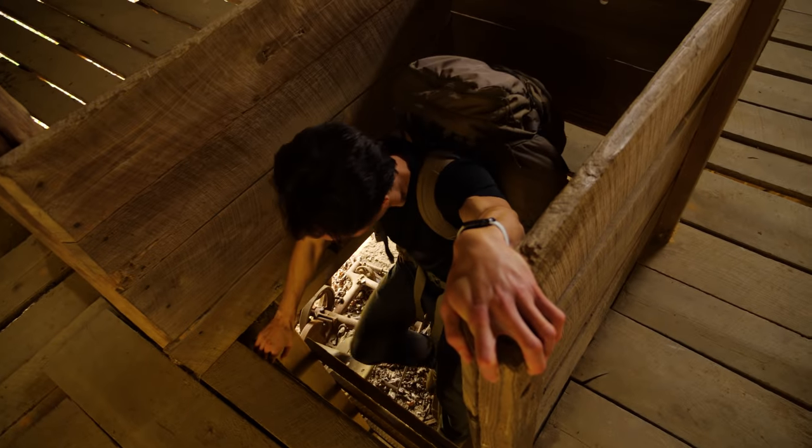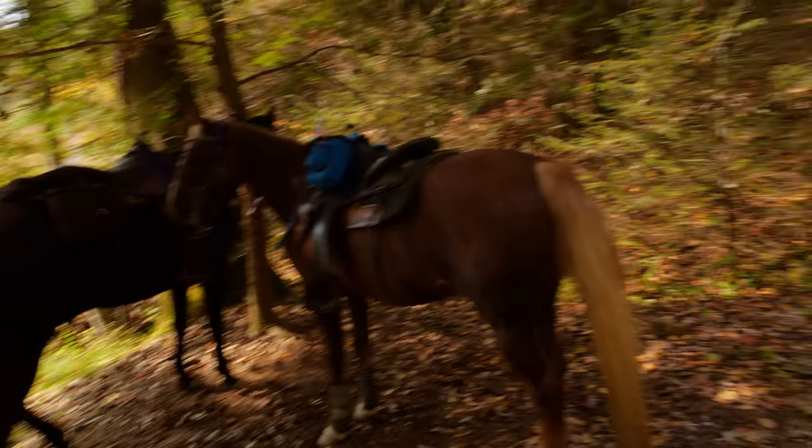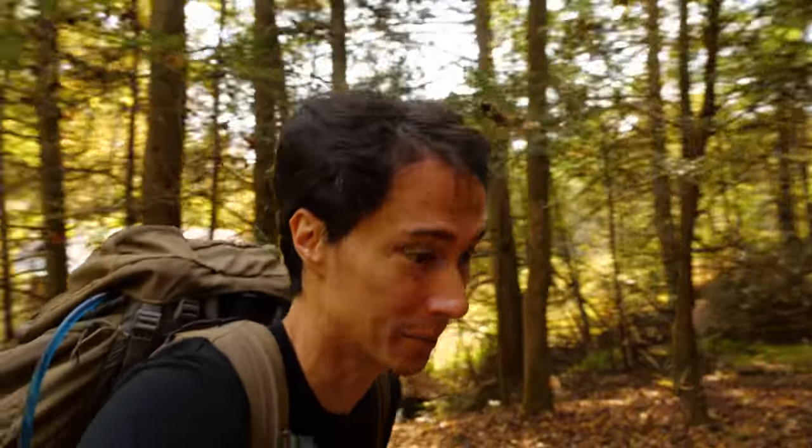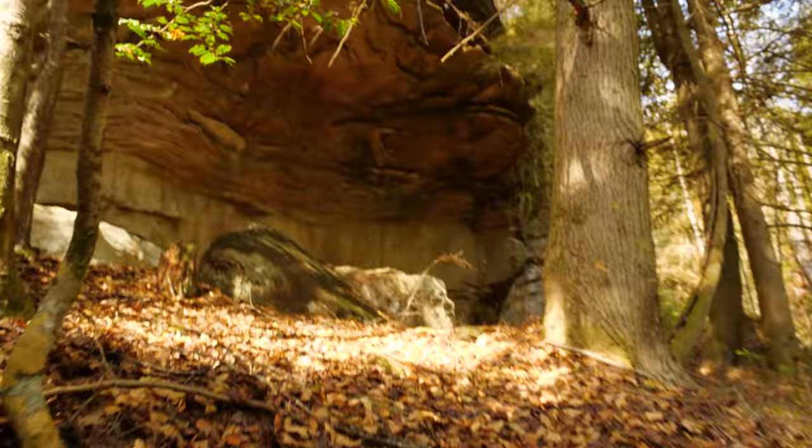After exploring the building, some friendly horse riders told us about another historic site we should check out. Have you guys ever seen up the cliff here? Okay, so the dude down there said that there's corrals up here where they would keep the animals cool under this rock up here. So we're gonna go check it out.